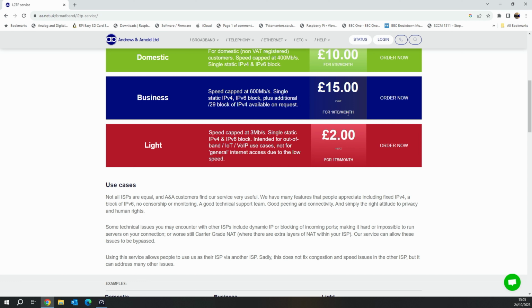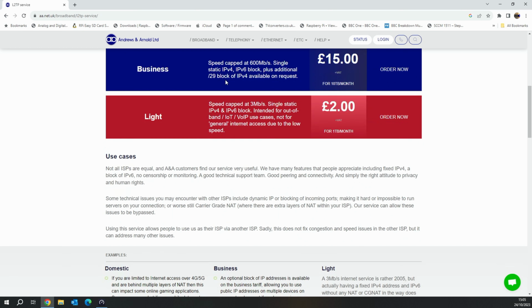But you do get a 10 terabyte limit and the option to request a /39 block, which is handy if you want more than one IPv4 address. Again, these are a rarity, because Andrews & Arnold was established in the late 90s. They're obviously lucky and got a big block of IP addresses. They do offer a light service as well, which is capped at 3 megabits a second.